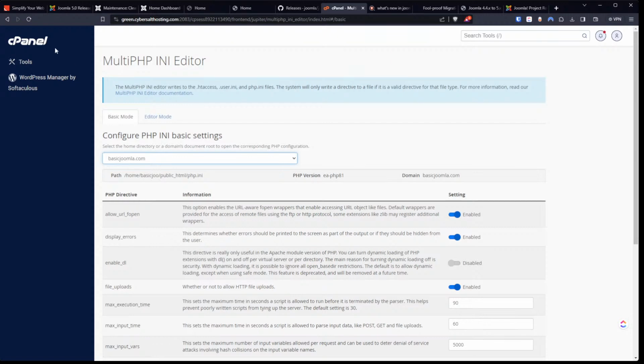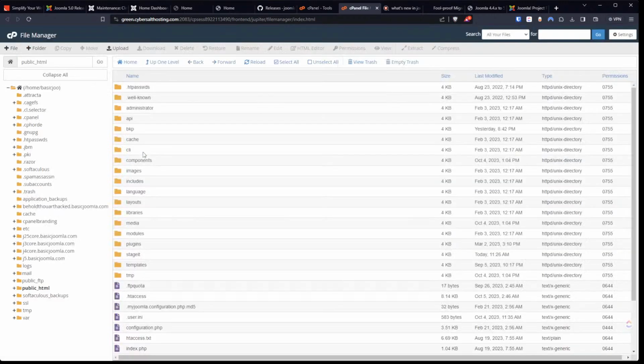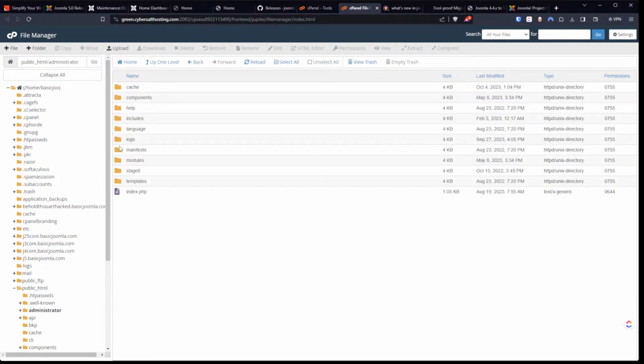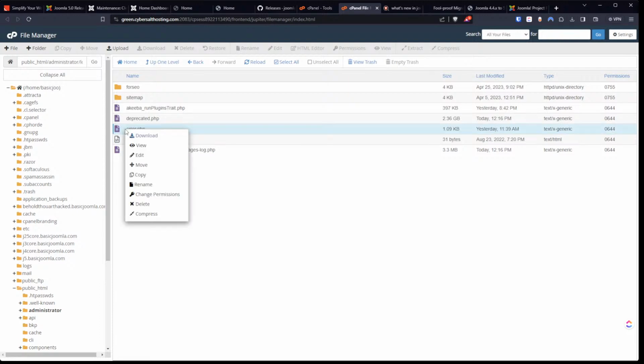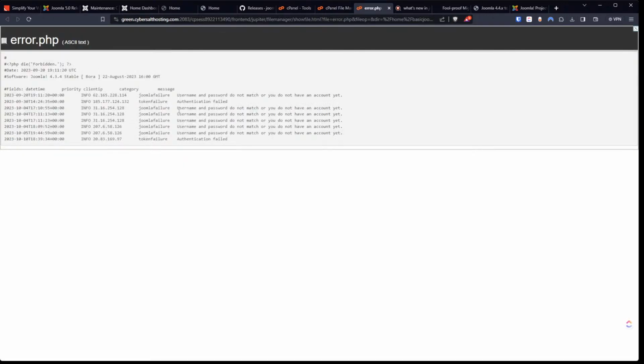Okay. So if I go here and go to File Manager, and this is in public HTML, you said the error logs are usually in administrator logs. Yep. And then you're looking for error.php to read, right? Yep. And if we go view, we can see that here there was a failure, this is just basic people trying to log in without the proper password.